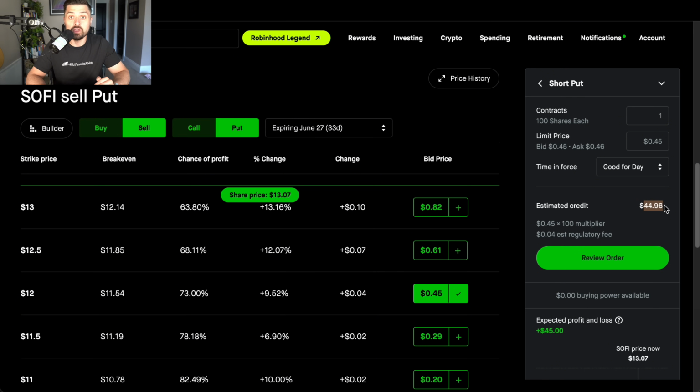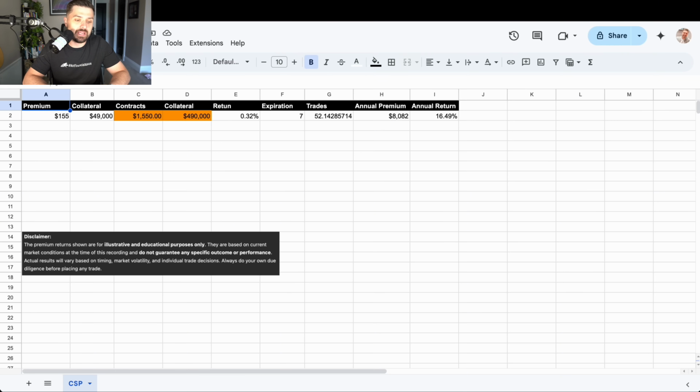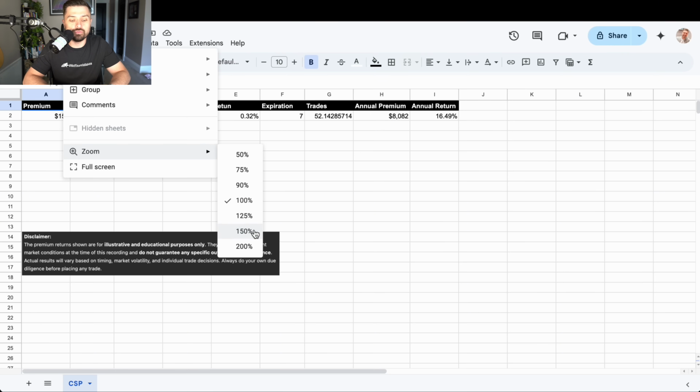So let's kind of go full circle because I'm going to show you guys entry, exit points, how I like to structure things for myself. I like to keep things real simple here, guys. So if you like simple, you're at the right place, okay? So for example, I like to always toss everything into my cash secured put calculator, and it just gives you a high level overview of everything.